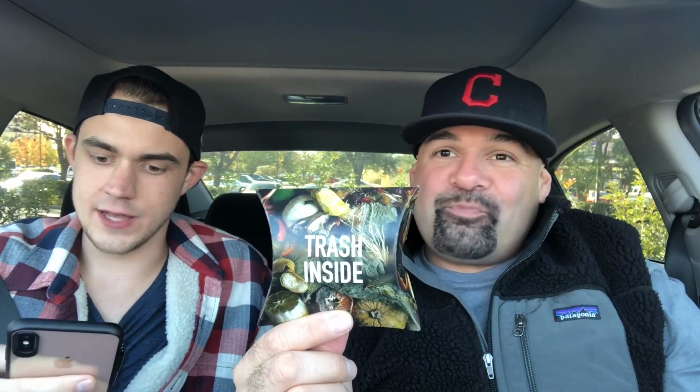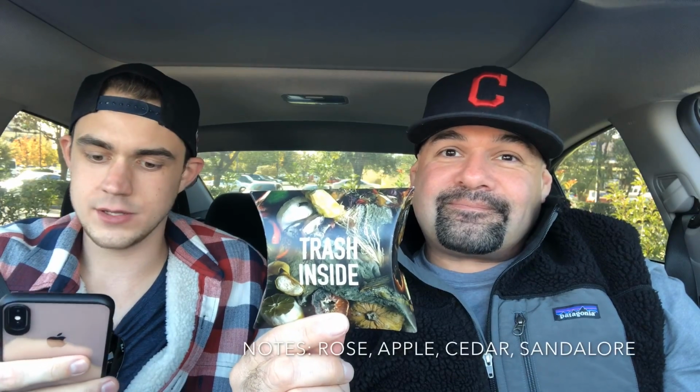The notes for this one, guys, we have rose, apple, cedarwood, sandalwood, akigala wood, and Iso E Super. Sounds good. I'm assuming it's eau de parfum. Only problem is, like I said, a lot of their fragrances are kind of artistic, and they're not really made to be worn.